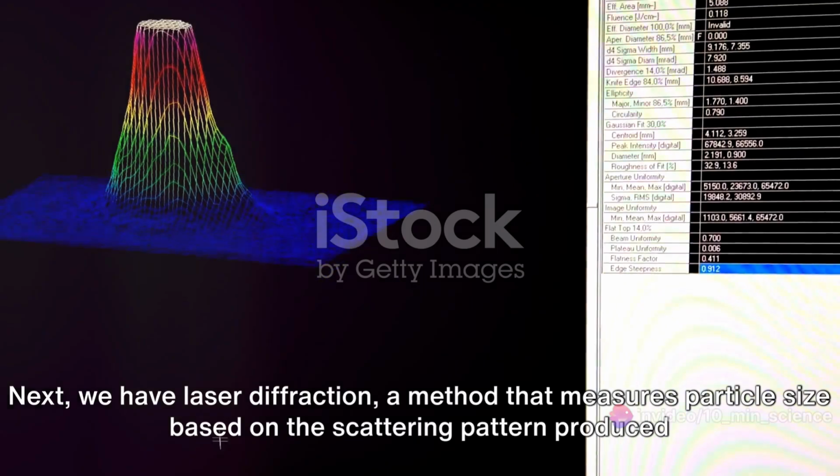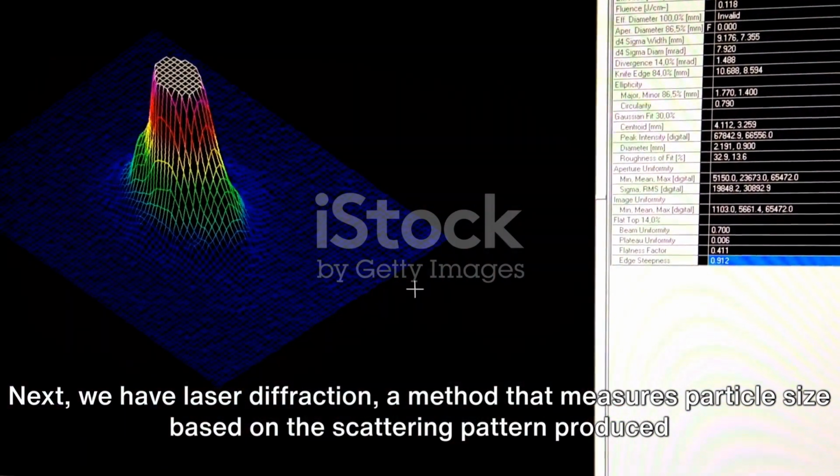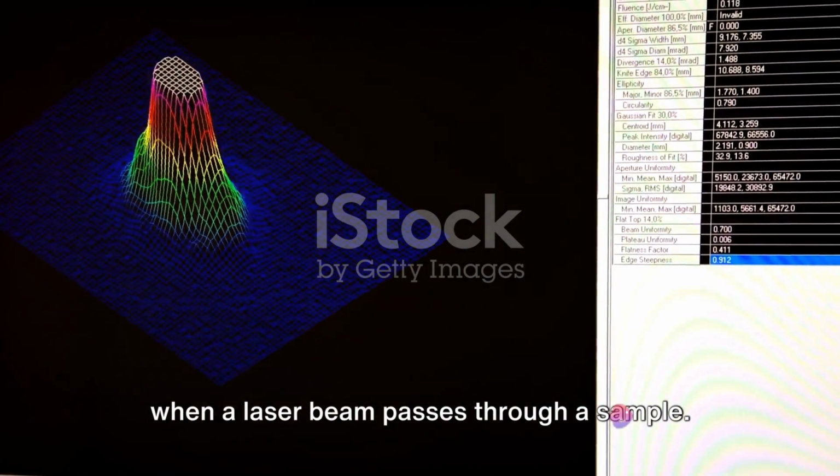Next, we have laser diffraction, a method that measures particle size based on the scattering pattern produced when a laser beam passes through a sample.